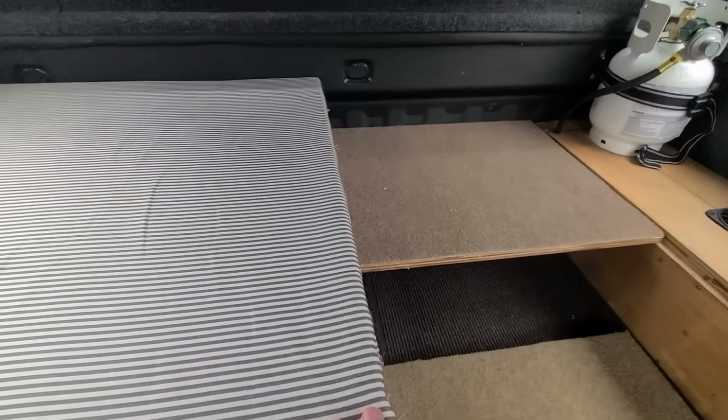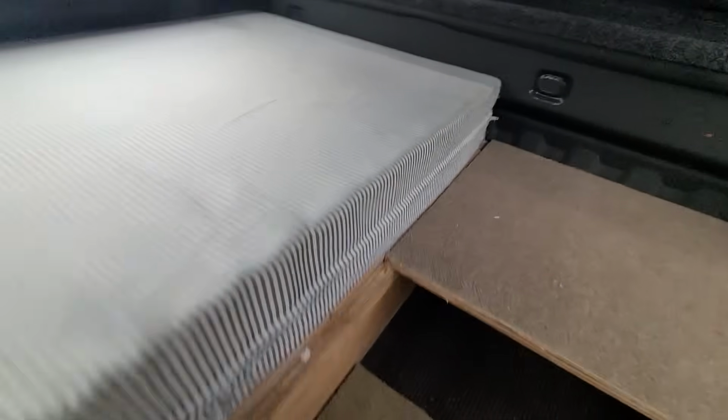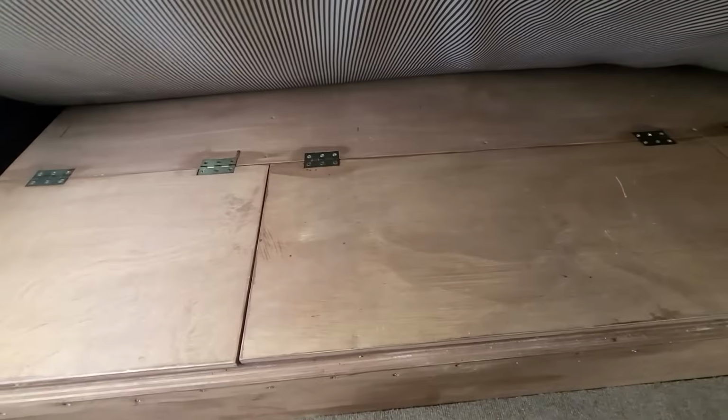So underneath here is all my storage. I have 3 compartments, cut in around the wheel well. See the wheel well back there? These are just some junk piece of foam padding I put in there. So it's just a wooden bottom.